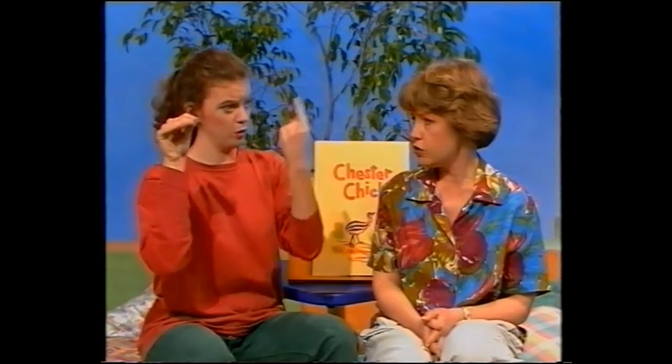Chester was a new chick, but he didn't know what he was. Chester wasn't a butterfly. His wings were too short. And he wasn't a wombat. His bottom was too small. Chester, can you make your hand like a wombat with a fat bottom? Bump along. Bump, bump, bump, bump.